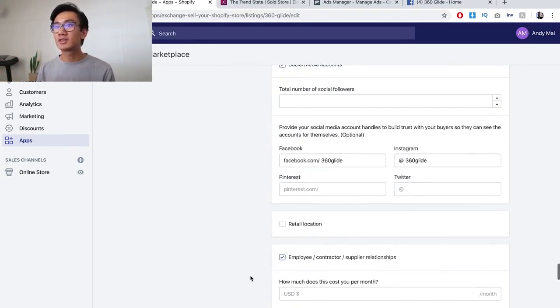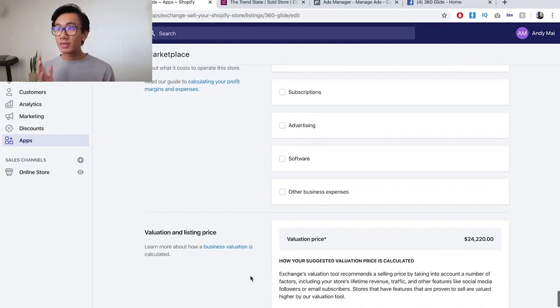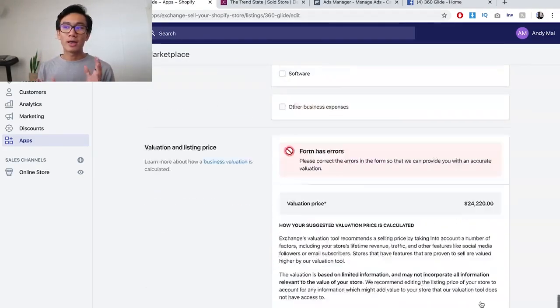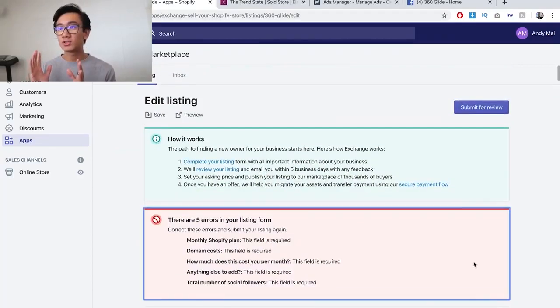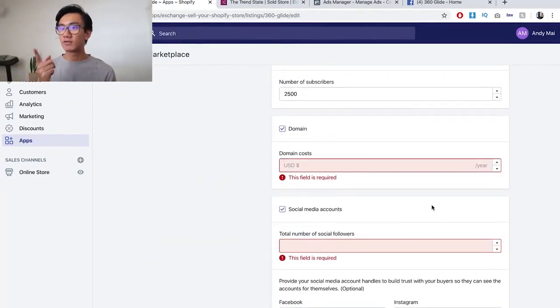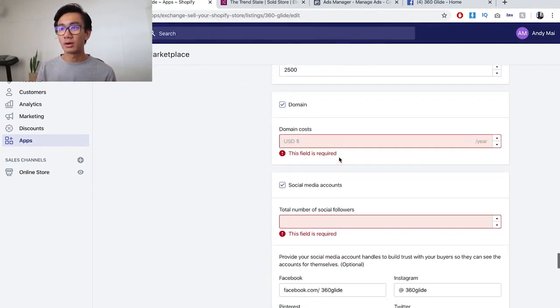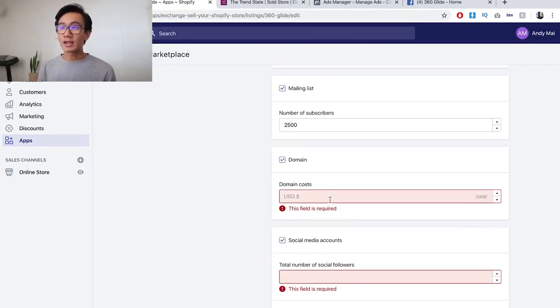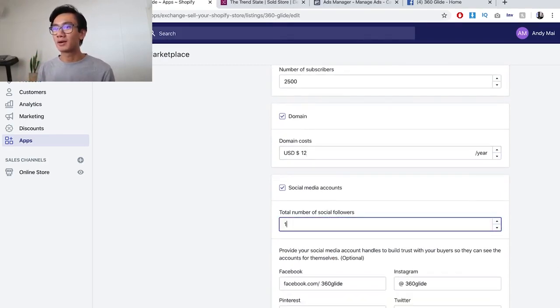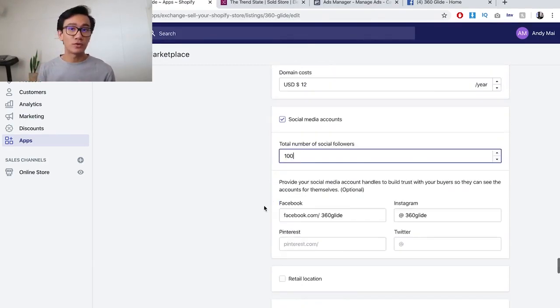As you can see, we're listing it for roughly 9,000 USD. So we're going to try to see if we get roughly around 8,500 USD after the taxes. See, we list it for 9,750. But yeah, that's the whole process. I just have to fill in these missing things such as domain cost and total number of social followers.